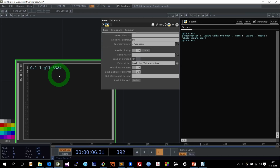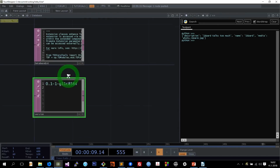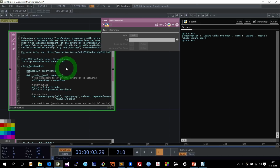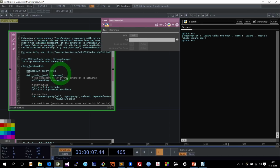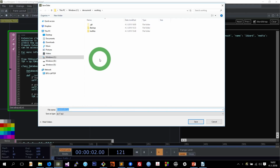Is it possible to keep the Python files outside of the docs files somewhere? Yeah, totally. Oh, I totally forgot to tell you. Yes, certainly. So the very important trick is to right-click your database X file, set save contents. Thank you for this question. I almost didn't tell you guys.